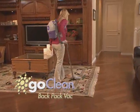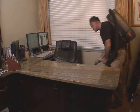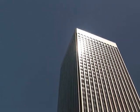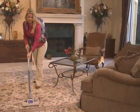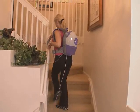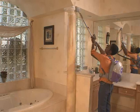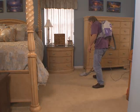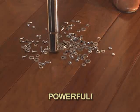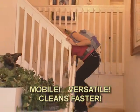The manufacturers of GoClean have produced quality wet-dry vacs for over 40 years. Now they've taken the backpack vacuum concept used by professionals to clean five-star hotels and executive office buildings and adapted it for home use. Weighing about 10 pounds, the revolutionary lightweight GoClean backpack design gives you speed, versatility, and mobility you've never had before. With the power to vacuum most of the tough messes your family and your pets make. It's so powerful, it can even suck up nuts and bolts. And so mobile and versatile, you'll clean faster.